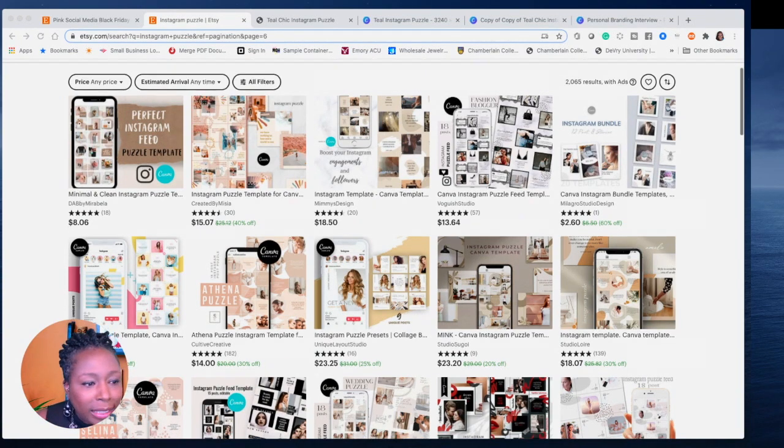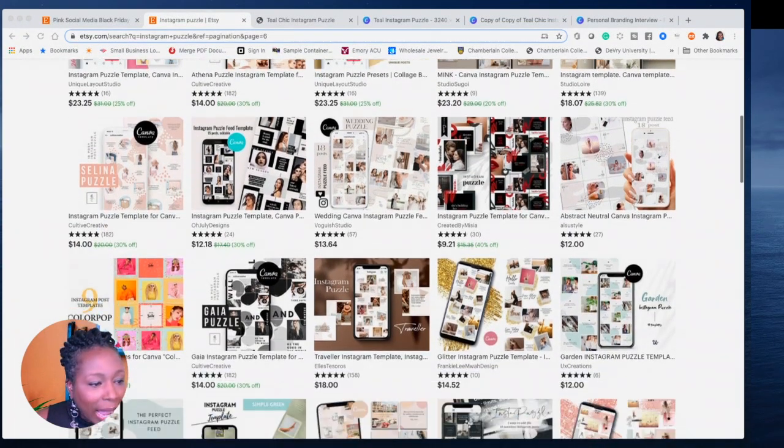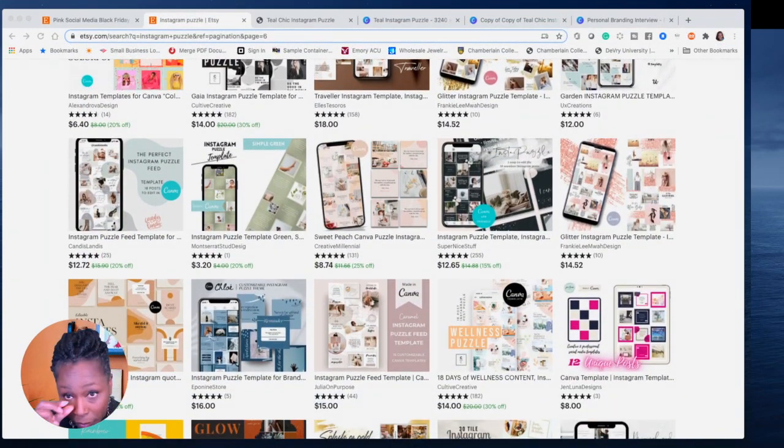All these different things, you can find something that works with your brand, right? I looked through them and I found the ones that really, really worked with my branding. And all of these are editable with Canva. That's the one thing I absolutely loved about it, that it was editable with Canva.